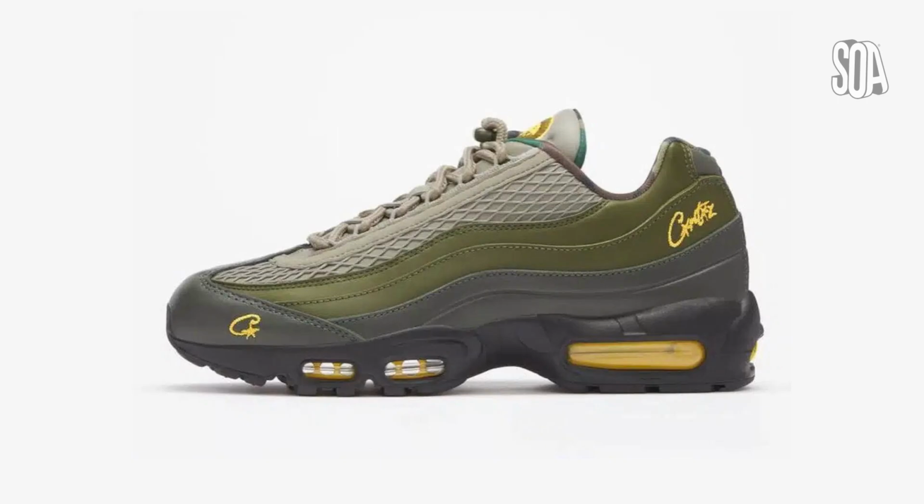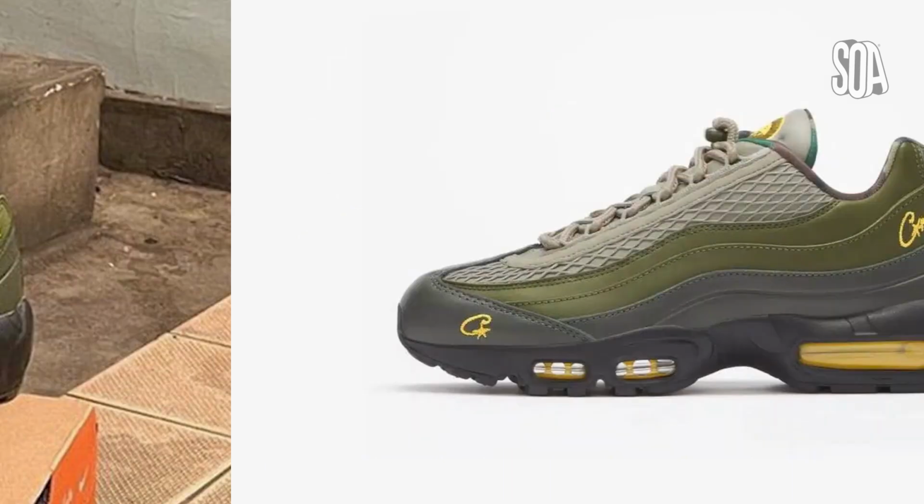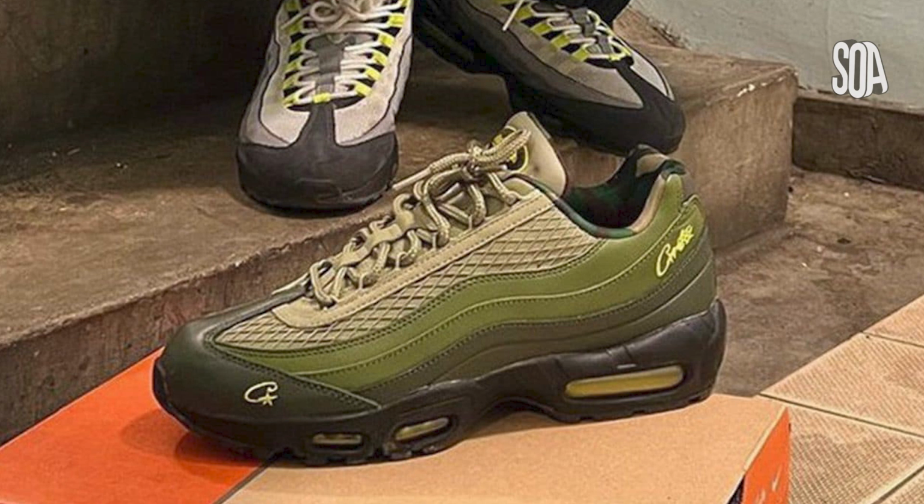Let's talk now about a very interesting collaboration, the Nike Air Max 95 Corteiz. The streetwear label from London has decided to opt for this model, and everybody was surprised at first. But the Air Max 95 is very popular in London, so it's kind of logical to choose it for a collab.